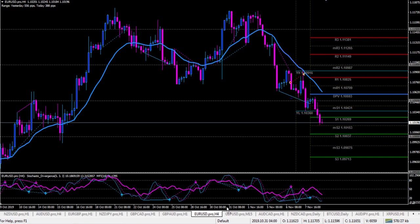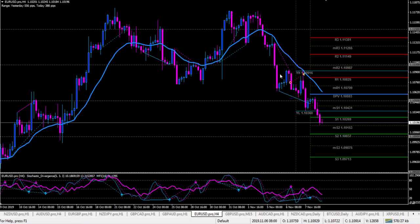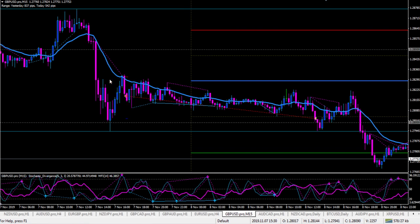So that would have been a great trade, but that happens. That's life. So I don't risk too much per trade, maybe about 0.5%, and then my risk to reward usually is about 1.5 to 2, sometimes 3 to 1. So I more than make up for it when I win. Now here's another trade here.